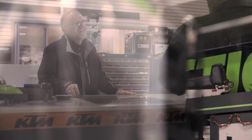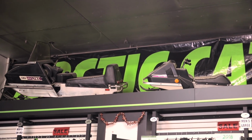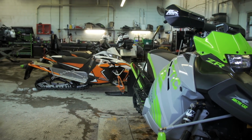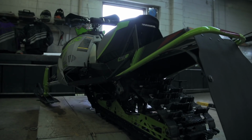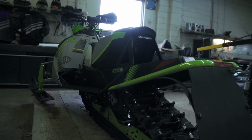Arctic Cat learns a lot from their racing efforts and the time they spend on race sleds and development. You look at the new ProCross chassis, it came out in 2012, that was a direct result of their racing efforts in the previous generation of race sleds.